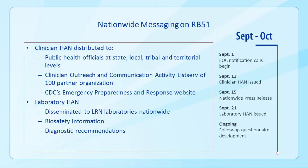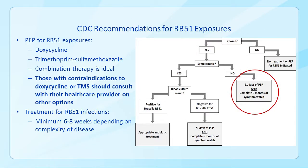So we really did send out a lot of messaging, and I don't know how many of you on this call can verify this. You may have received some of them, but a clinician health alert was distributed to all public health officials at the state, local, tribal, and territorial levels. A clinician outreach and communication activity listserv with over 100 partner organizations. And then we posted notifications on the CDC's emergency preparedness and response website as well. Our lab assisted in drafting a laboratory health alert that we disseminated via the Laboratory Response Network to all labs in the United States, which we also encouraged to distribute down to Sentinel labs within their respective states. The laboratory HAN basically detailed biosafety information and diagnostic recommendations for potential or suspected cases of RB51.